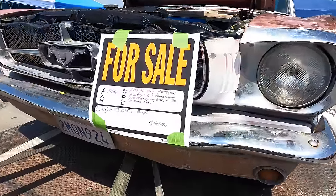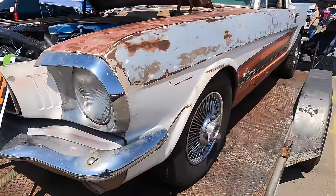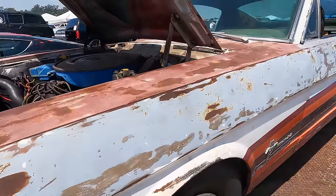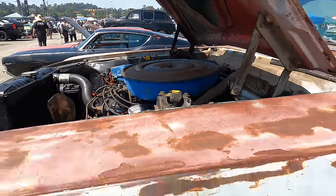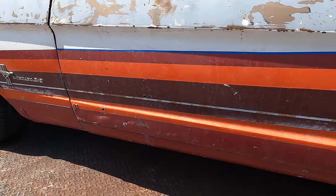A 66 Mustang Fastback, 16,900. It's a little bit of restoration work. It's got the 70s stripes.